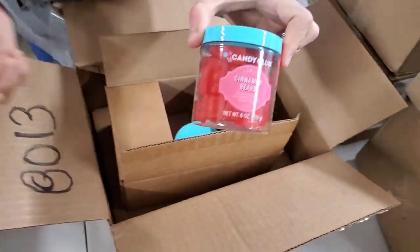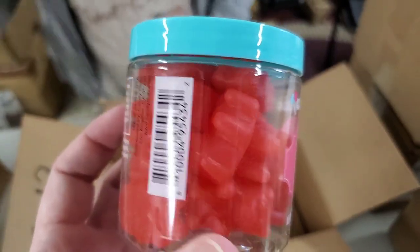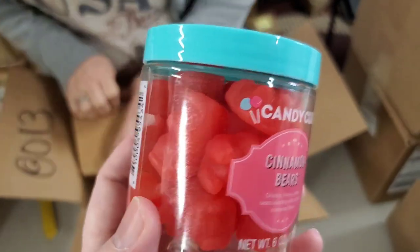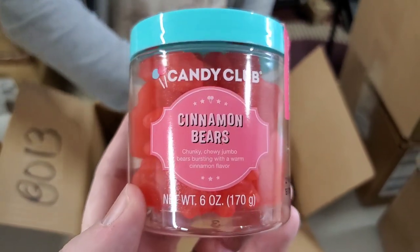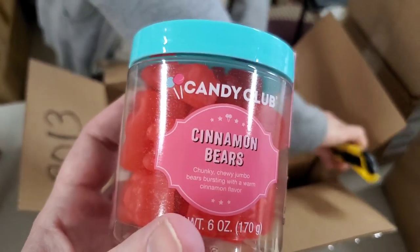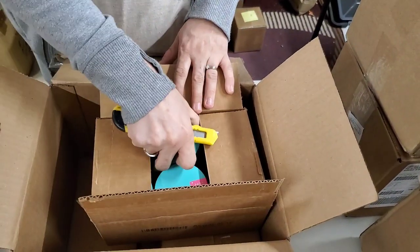Oh, here we go. Cinnamon bears. That's a large bear, actually. They're a lot bigger than regular gummy bear size. Yeah, they are. Nice, cinnamon bears. I can't remember if we have cinnamon bears. Find a random bear, cover them in cinnamon. That's right. I'm pretty sure it won't taste the same.